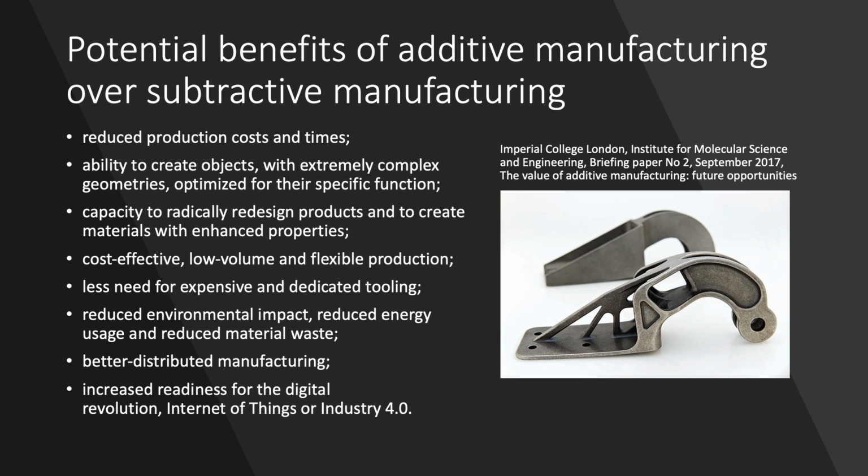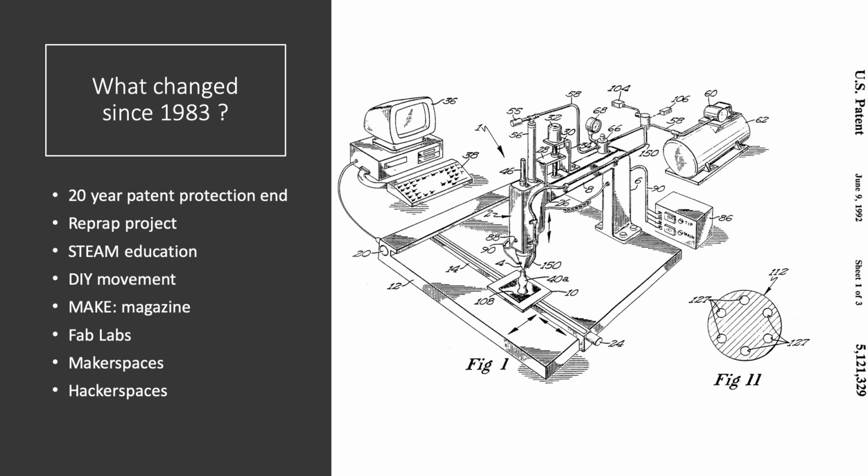And finally here, when we talk about Internet of Things and Industry 4.0, new industrial models, new ways of doing business, 3D printing and additive manufacturing also have a lot of possibilities for that. So, is 3D printing a new technology? Many people seem to think that it is, but actually it's not a new technology.